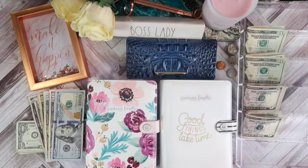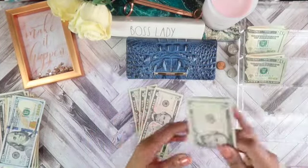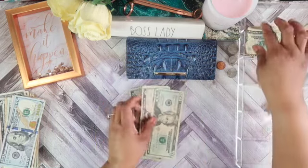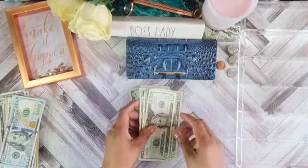So we're going to get started and we're going to see how much I saved last week. I saved $20 in miscellaneous, $20 in household, $25 in eating out, $40 in lunch, and $20 in personal.